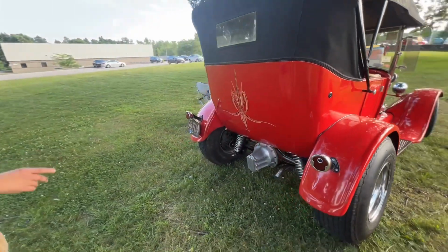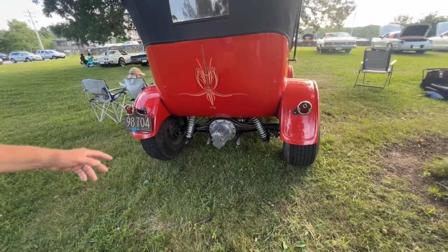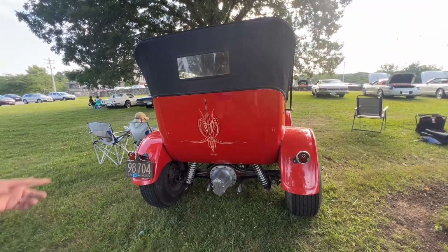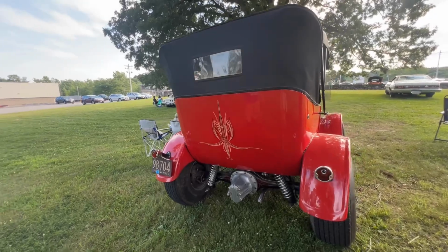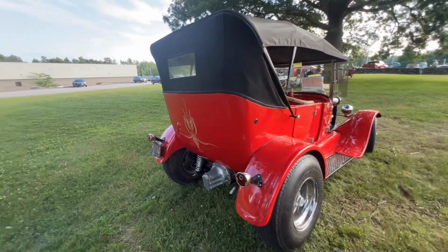Coilovers. It's a Ford 9-inch, but it's got the quick change cover on it. Yeah, they tapped the holes. It was like that when I bought it. And I like the year manufacturer plate. I'm a plate geek. Yeah, I got a pair of those.